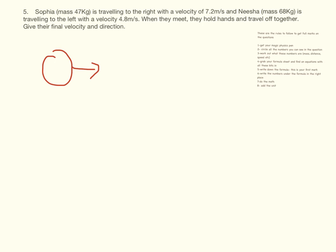So this is Sophia travelling one way, and this is Nisha travelling the other way. And I'm just going to say that this side is positive and this side is negative, because I've given you a velocity here, but there's a numerical value to the velocity.